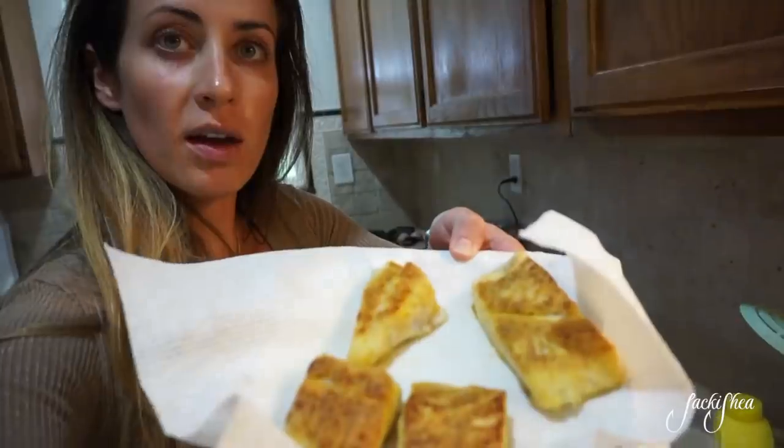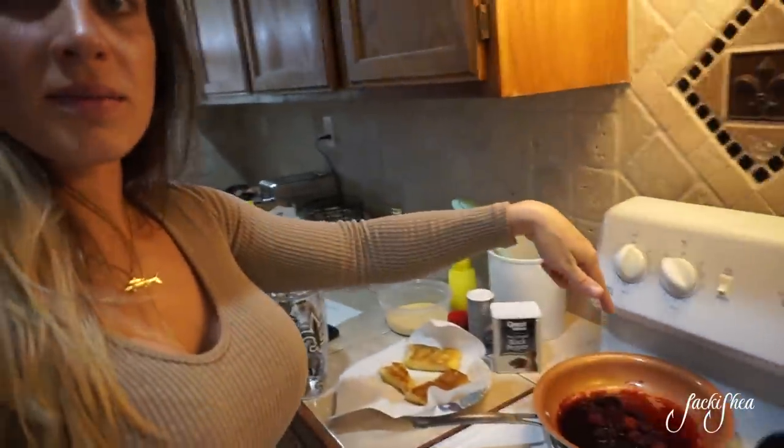Oh, this is done, I think. I had flipped it back over on the other side for another minute because it's such a thick piece of fish and I could see it was still a little bit translucent on the inside, a little bit raw looking. So I did another minute on the other side. I think it's pretty good now. Just took it off. I'm gonna let it dry out on a paper towel here. And then my sauce is done. And that's it.